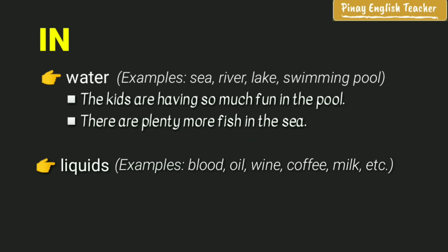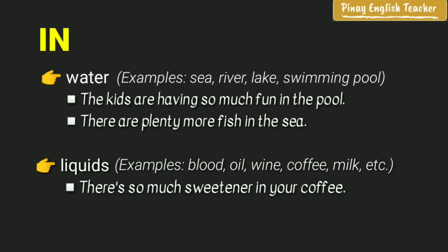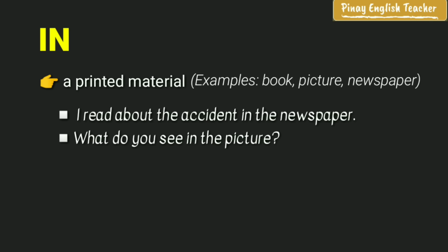At syempre sa ibang liquids like blood, oil, wine, coffee, or milk. There's so much sweetener in your coffee. Pwede mo rin gamitin ang in sa mga printed materials. Examples: a book, a picture, a newspaper. I read about the accident in the newspaper. What do you see in the picture?